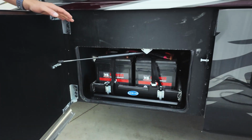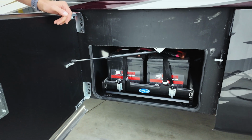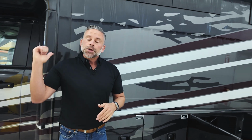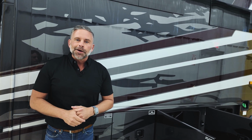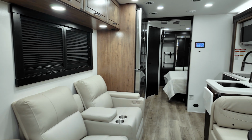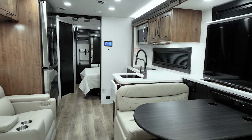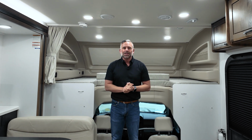And here we have our house batteries on a slide out tray. So I wanted to point out this side because I know a common question is, what's on the off-camp side? Wanted to show that to you quickly. Let's go inside this Accolade XT and check it out. Alrighty, so we are inside the 32U Entegra Coach Accolade XT, and we've made some changes for this year, but at the same time, you'll notice some things that are similar.